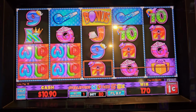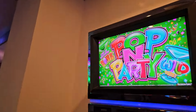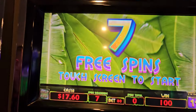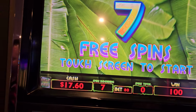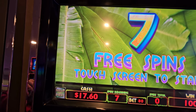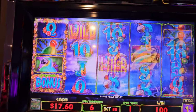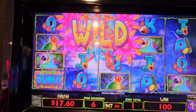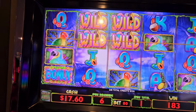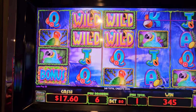There you are. So I was playing Tropical Splendor, which is next to Steve's game. I was only doing 80 cents, just to waste time while I was playing. I hear the bonus, so you never know. So only put $20 in, and I'm already up by the looks of it.